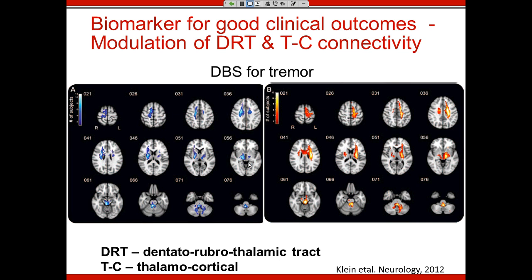The Klein et al. study compared the structural connectivity between areas that were efficacious versus non-efficacious stimulation. And as you can see, the efficacious stimulation shown here in red has more connectivity with primary motor cortex M1 and then cerebellum along with thalamus. So this points towards a structural connectivity that is mediated through the dentatorubro-thalamic tract and the thalamocortical projections from the IM nucleus to the motor cortex. So this tract system, if you will, and a DBS electrode in contact within these tracts is a biomarker for good clinical outcomes after tremor surgery.